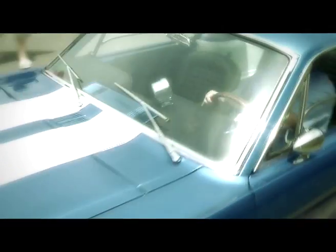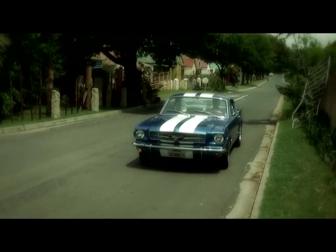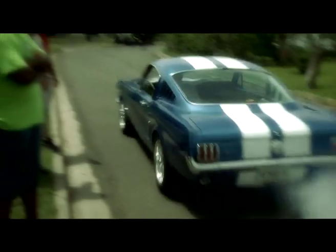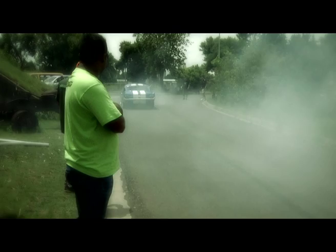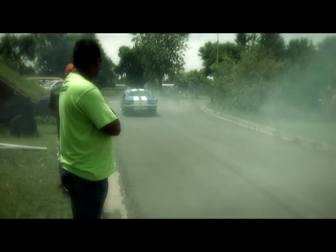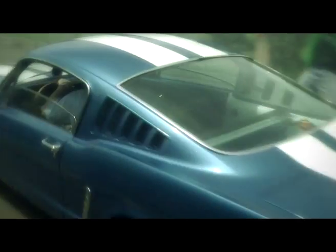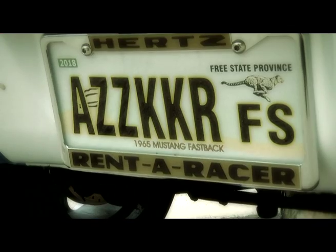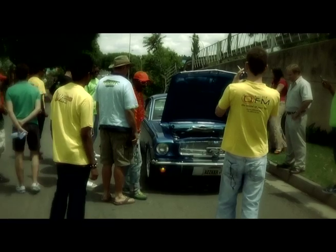It's got 500 horses on the flywheel, 330 on the back wheels. Accidentally did a little burnout here. We did see that. The car sounds amazing. It really does. It's a real traditional American muscle car. It's a muscle car, no excuses. The number plate says Ass Kicker FS, and it's not meant to be subtle, it's not meant to be quiet, and I built it loud so that you can hear it.